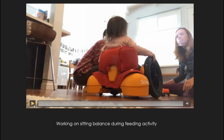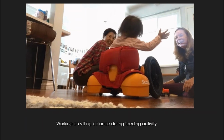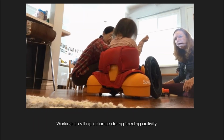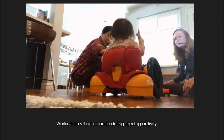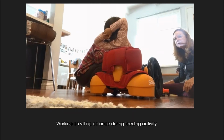In this video, we are working on her sitting balance during a feeding activity. We had Jane's grandma feed her on her side to encourage Jane to work on trunk rotation and sitting balance while in the Scooot. She also tried to roll towards her grandma during this activity. And that's her physical therapist, Karen, you see on the right side of the video.